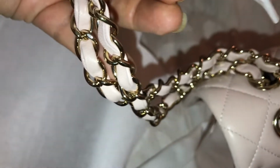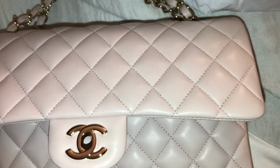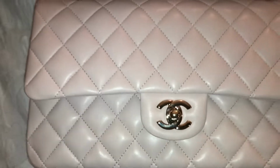I know they came out with a mini that was kind of close to this, but still, this one I think just blows all of them away. This is the most beautiful nude pink color that they've ever come out with. And it feels different than some of their other lambskin. This one is so soft. It's very, very buttery soft.